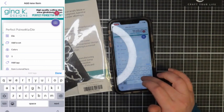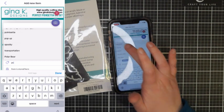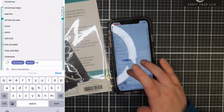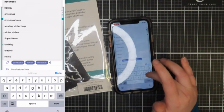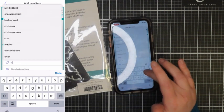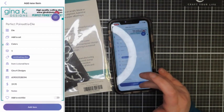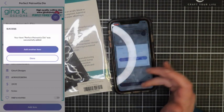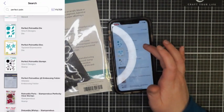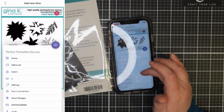So even if you've lost the barcode or you don't keep your packaging, I do a little bit more now until I get things added into the Color My Life app so that it's easy, but same kind of thing. I totally put the wrong tags in on that one, so I had to fix that. And then, yeah, you can see how easy it is to edit and change things, and there's multiple ways to find things. If you hit add another item after you do a search, it'll bring it back. So it's a great way if you have coordinating stamp and die sets that you're putting in at the same time.